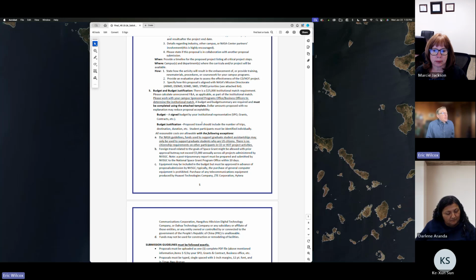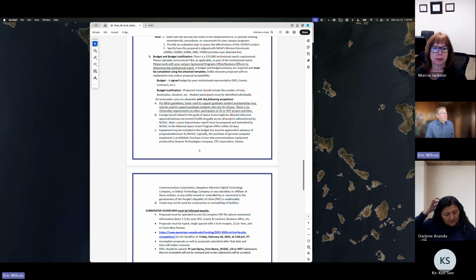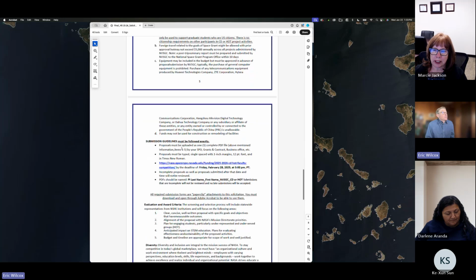for things like travel or student hourly support or whatever details, please provide a narrative justification for the elements of the budget. And then there's some specific guidelines here about uses of the funds, and most of these are related to guidelines that we get specifically from NASA, limitations on how the money can be used. So please read those carefully. And then the submission guidelines.